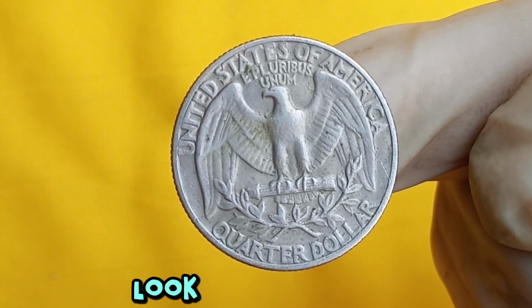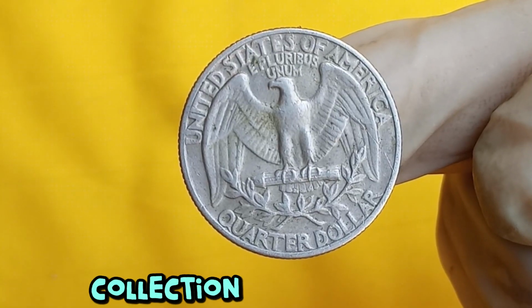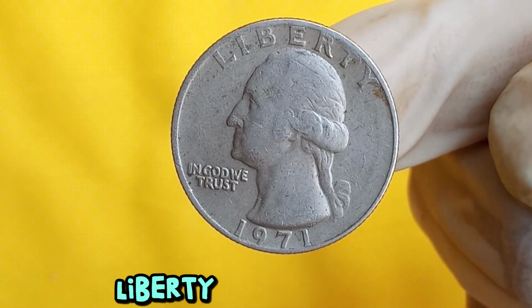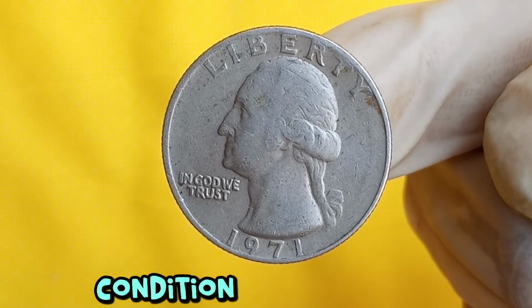So the next time you look through old coins, check your pocket change, or explore a family coin collection, remember that hidden treasures may be waiting to be discovered. The legendary 1941 Liberty Quarter dollar could be closer than you think, and finding one in exceptional condition could change everything.